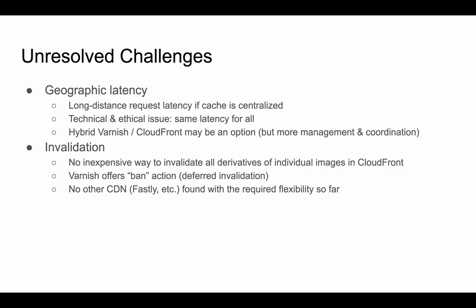I explored other CDNs other than Amazon, but they all suffer from the same issue. They don't have the flexibility to invalidate many different types of identifiers at the same time.